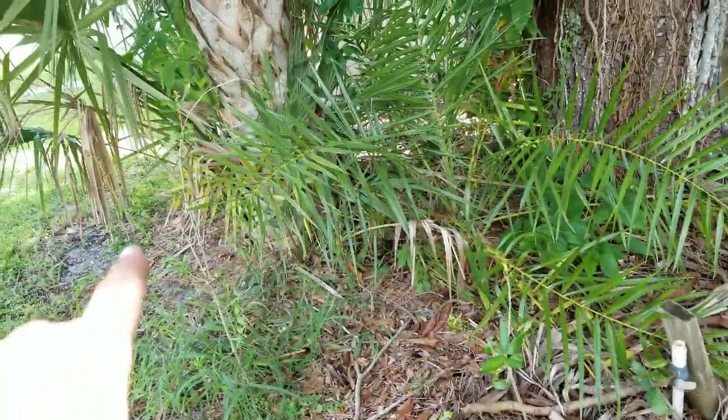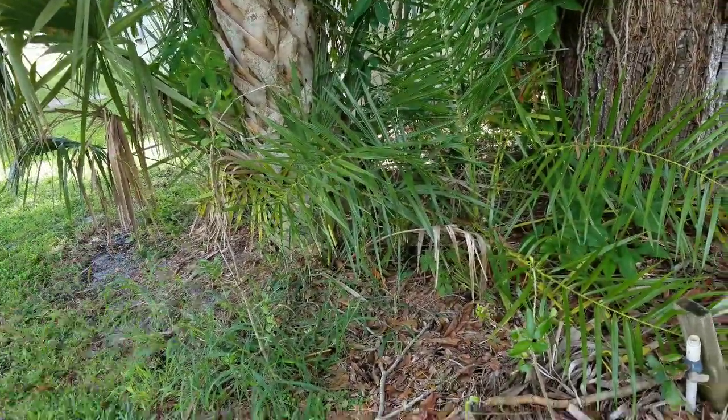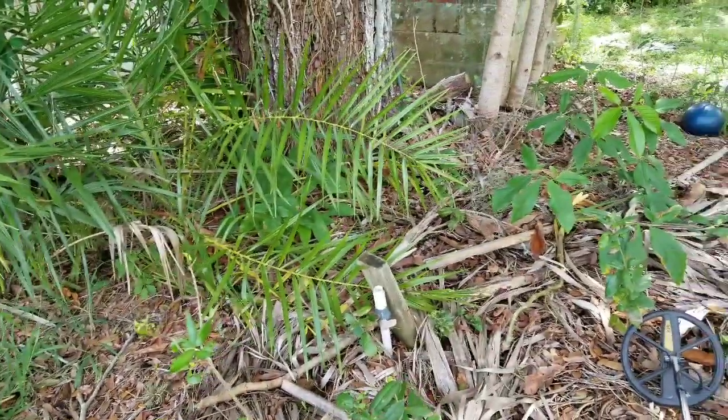Alright, I'm going to swing on a little bit more over into this area until I run out of shade, and then we're going to call it a day.